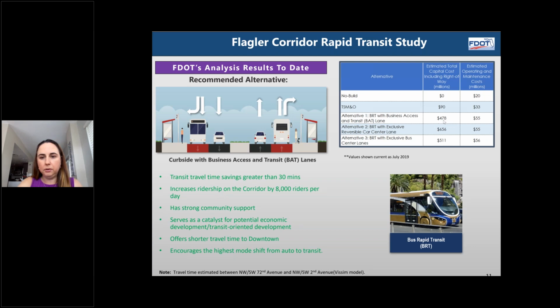Capital cost for our recommended alternative is in the realm of $478 million. We do recognize that this cost is slightly high, given that the ideal funding strategy for this corridor would be, of course, to submit a Small Starts FTA application. We would need to bring this cost down to under the $300 million threshold, but that is something that we can certainly do in our tier 3 next phase of the project. Estimated O&M for the recommended alternative is $55 million.